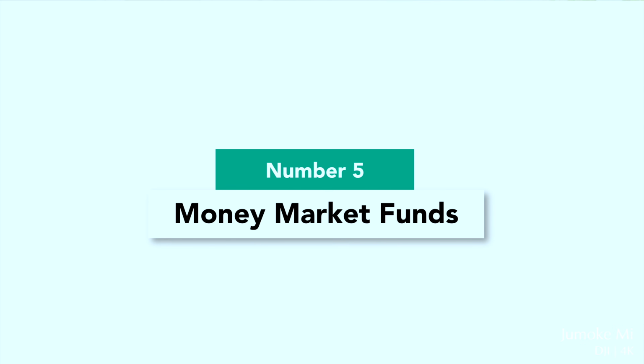Everyone is different, and so our investment journeys will differ one person to the next. And so maybe you aren't quite ready to get started with investments, or you just want somewhere to park your cash that is safer than stocks but offers a higher return than a regular savings account. The fifth way that you can invest your $1,000 is to invest in money market funds.